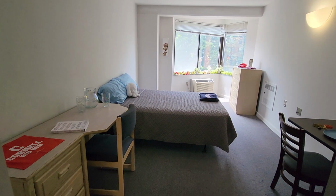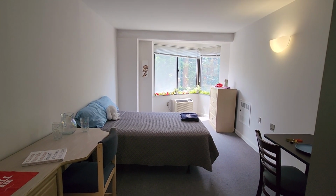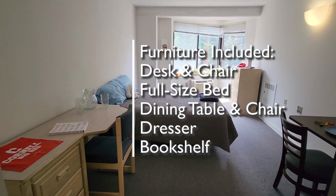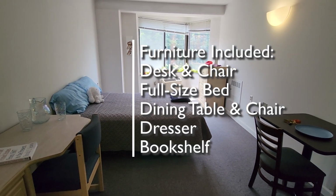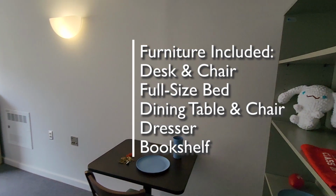So this is an angle style apartment. The angle windows do offer a larger window, so it's quite bright in here. The furnishings will always be that desk and chair, full-size bed, table and chair, dresser, and there's a bookshelf, which you can see that is right over here on our right.